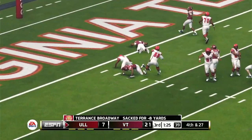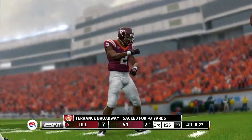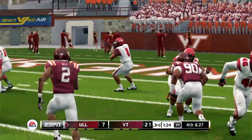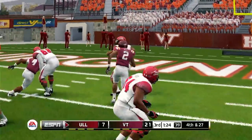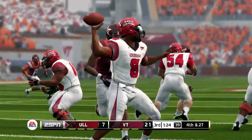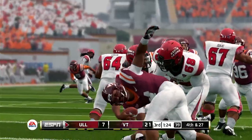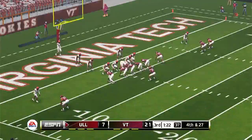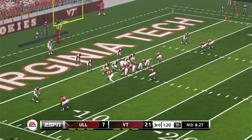And he's going to be sacked. You can't take sacks like that as a quarterback. You just can't. If you can't find a receiver, get out of the pocket and throw the ball away. Dangerous area to punt out of here. Let's see if they bring the heat.